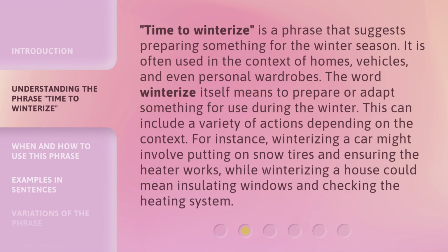Time to winterize is a phrase that suggests preparing something for the winter season. It is often used in the context of homes, vehicles, and even personal wardrobes. The word winterize itself means to prepare or adapt something for use during the winter. This can include a variety of actions depending on the context.